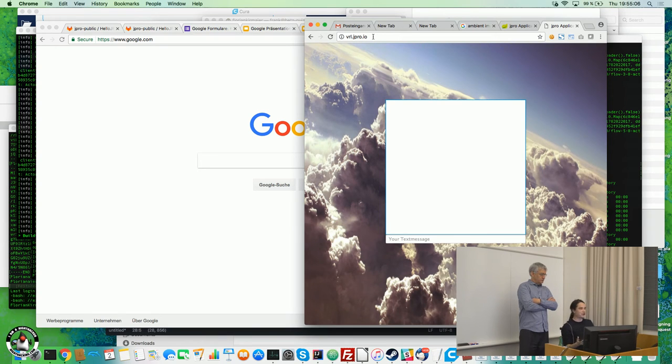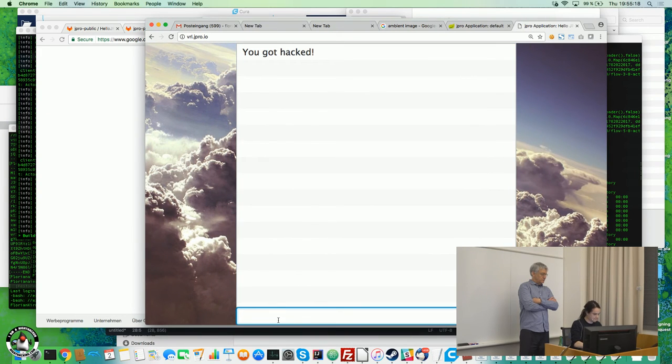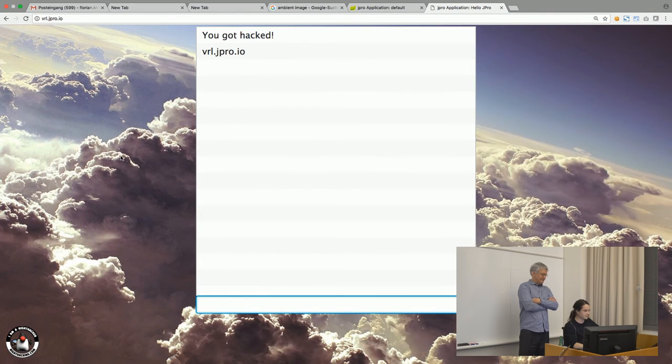Now is the time where everyone can open their mobile and go to the same application. I'm trying to make it a little bit bigger and put it to the screen. Yeah, I'm already hacked because people are already accessing it. So it should also be working on mobile or on any other device. That's the live coding part. Any questions about that application?